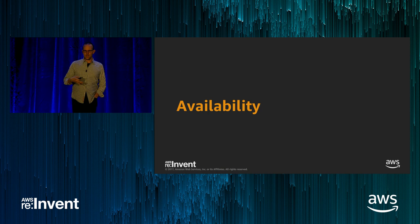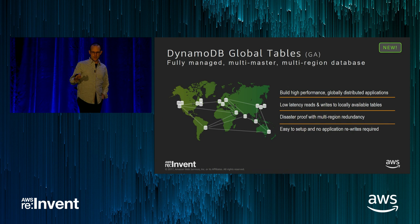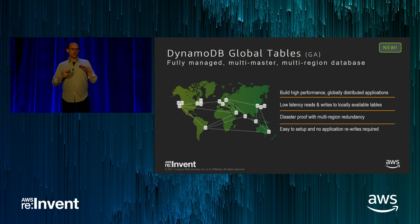So Andy announced this morning global tables. And global tables is a new feature, allows automated replication of data through your choice of AWS region. So you can set up on the console really easy, just go create a new table, you say I want it in this region, this region, this region, and then you don't have to worry about monitoring queues and making sure the replication's working. We'll do that for you.